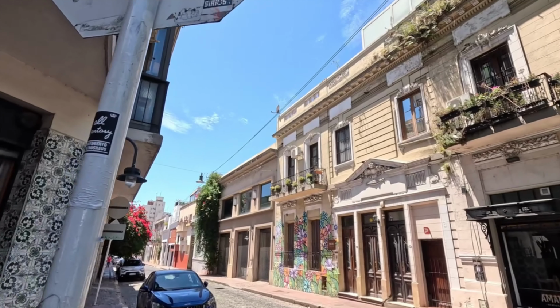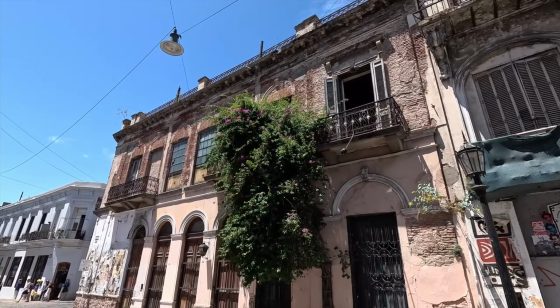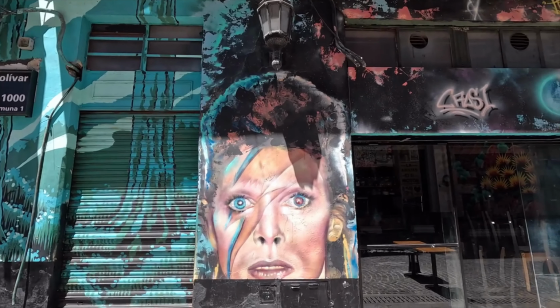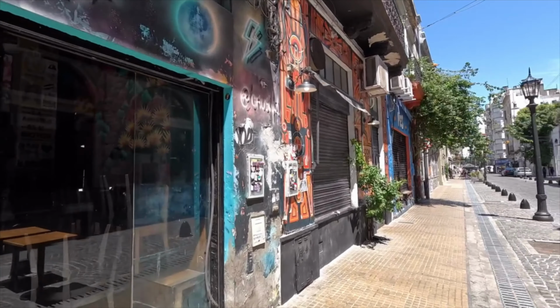Now, those of you who watched our Greek series know that I have a love or affinity for funky old neighborhoods. And the San Telmo certainly meets that with its street art. It reminded me a lot of the Psiri district in Athens.